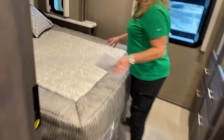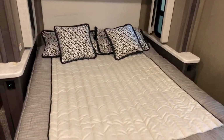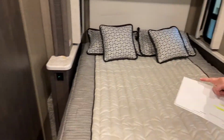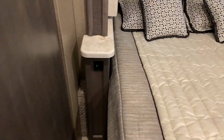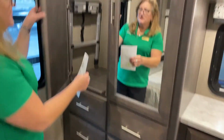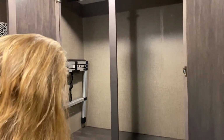This is a queen bed coach. We do have king bed options in the Class C. Who knew? Class C king beds. But USB charge outlets on both sides. So no dead phones. And lots of storage space here. Look at this. Wow, what a deep closet. Plenty of room. Plenty of room.